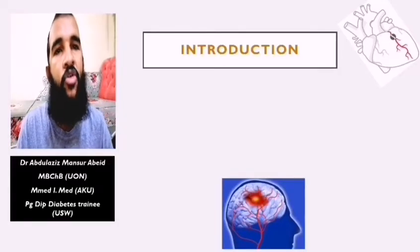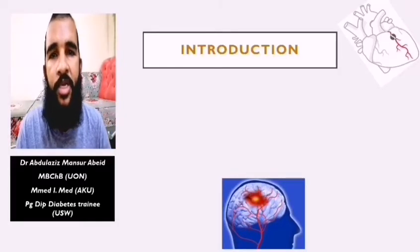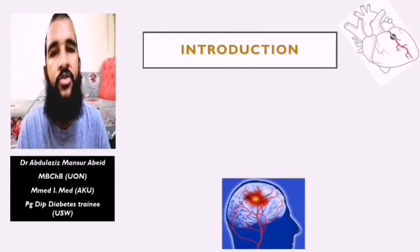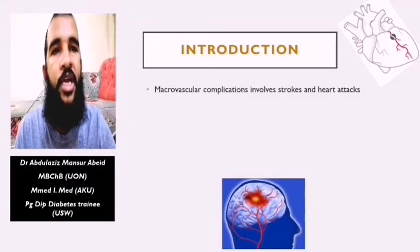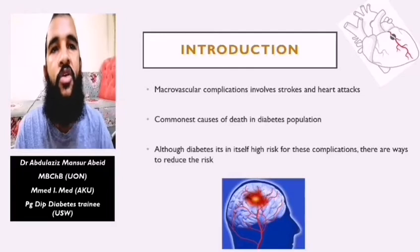So macrovascular complications are common complications in diabetes mellitus. Actually, they are the commonest causes of death in these patients. They present commonly as stroke and also as heart attacks, but can also present as peripheral arterial disease, where large vessels in arteries in the legs can be involved. For patients who have diabetes mellitus, it's important that they try to reduce their risks of getting these complications.